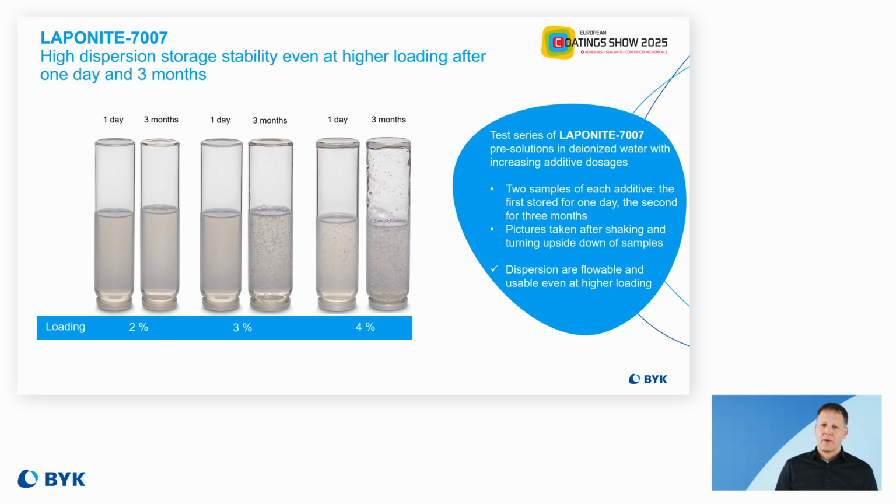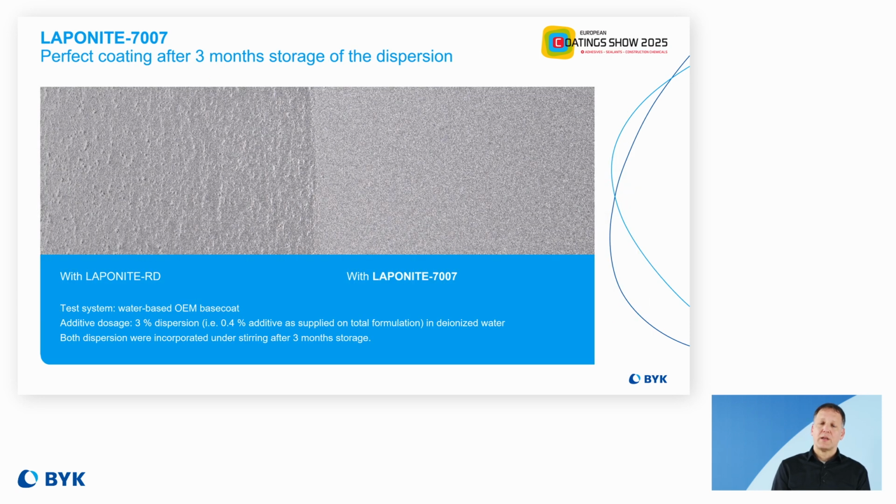Even more important is what happens if you incorporate this dispersion in your aluminium base coat. We have done that, and the 2 pictures are shown in the presentation. On the left-hand side we took a LAPONITE RD solution which we incorporated in this base coat. In the other case we took the dispersion based on LAPONITE 707. In the case of the RD, we had a real gel of the dispersion, which also caused a lot of seeding in the paint film. The LAPONITE 707 dispersion was liquid, so you could easily incorporate it into the paint without getting any seeds. So that's a huge increase of safety in the processing when you work with our new special agent.